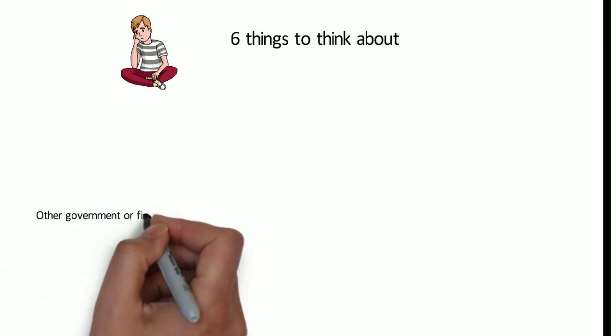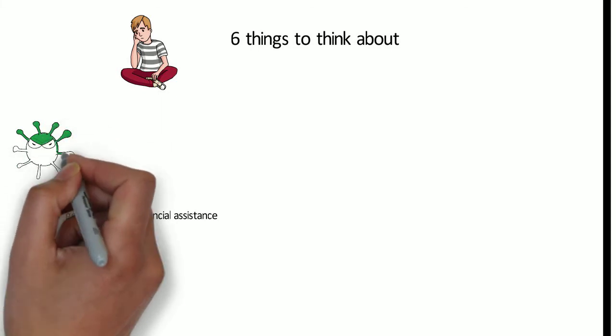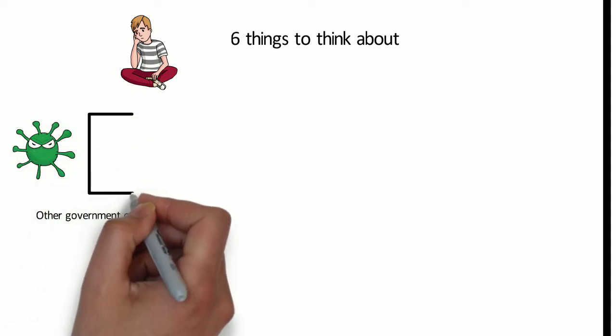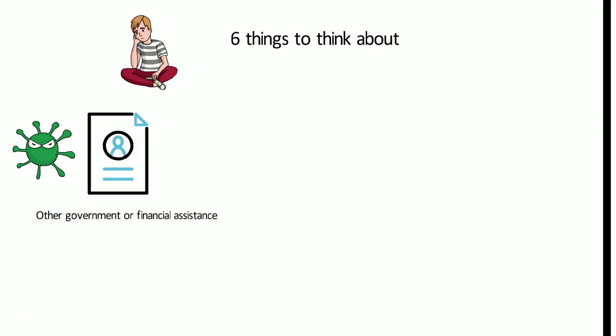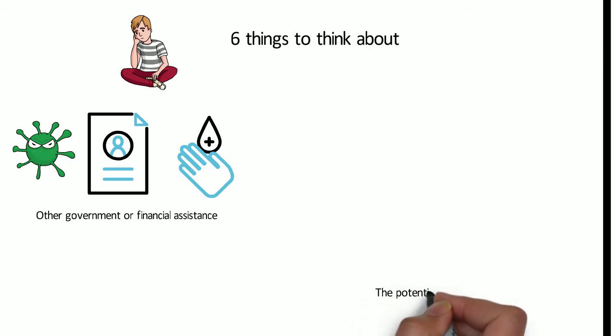Number 1. Other government or financial assistance. You may be eligible for one of the government's other COVID-19 financial assistance measures, such as the JobKeeper payment or coronavirus supplement.